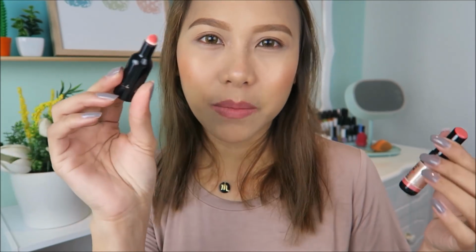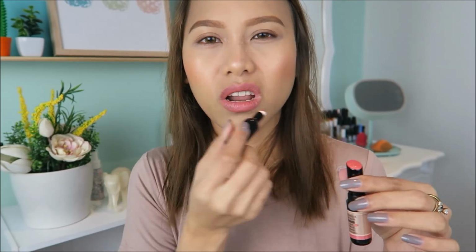So, for this lipstick, kailangan mo talaga gamitin yung applicator. Mas maganda yung finish niya, nagamit mo yung applicator. I suggest na maglagay ka lang sa lips ng konti, like sa center lang, tapos i-blend mo siya pa outward. Kasi kapag gamit mo yung applicator, tapos kuha-kuha ka dito, lagay-lagay, it's just a lot of work. Mas gusto ko yung lagyan mo lang siya ng konti, tapos blend using this.